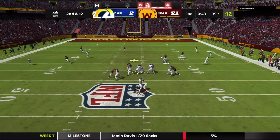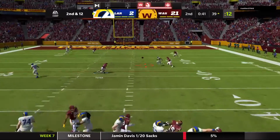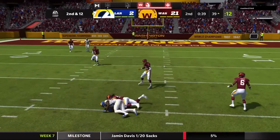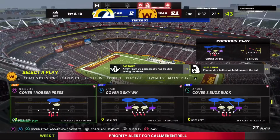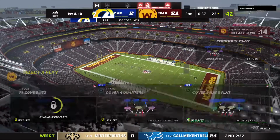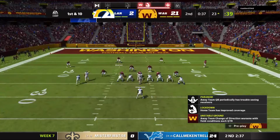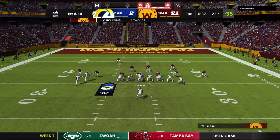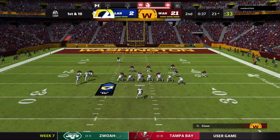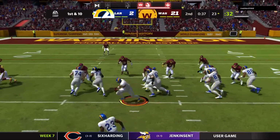Here we go on 2nd and 12. That's into the hands of Akers, complete. And they're going to have another first down here as the tackle's made at Washington's 23. 1st and 10 here. You know, if they could just get 3 out of this, there's something about narrowing it to a 2-score game at half that makes it feel like much less of an obstacle.